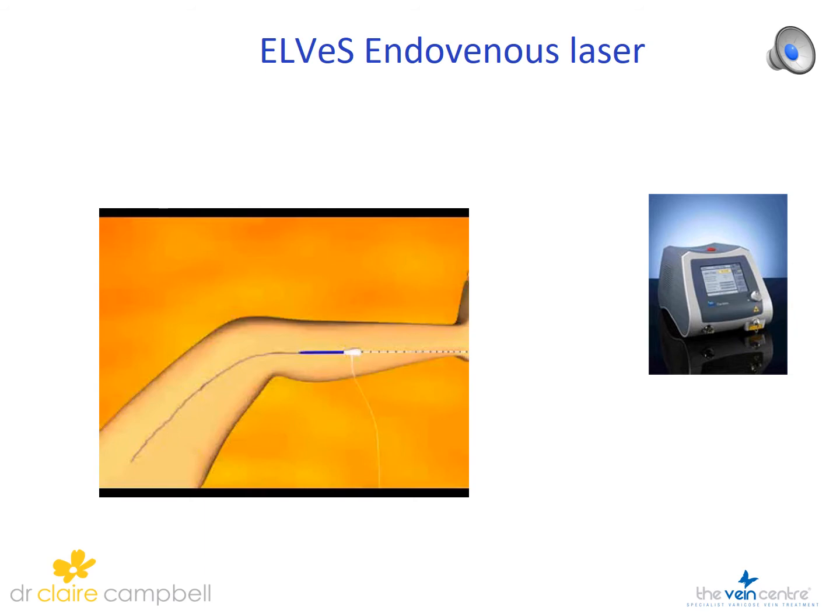I then inject cold salt water with a very small dose of local anaesthetic around the vein every 10 centimetres through the skin. That fluid provides a heat barrier to protect the surrounding tissues from any heat. It numbs the vein so you don't feel the laser. It pushes any surrounding tissues away from the vein, such as nerves, to minimise their risk of injury. And it also makes the vein nice and small, so that as the laser beam comes out in that donut fashion, it's directly in contact with the vessel wall.